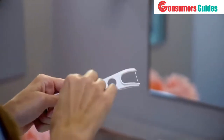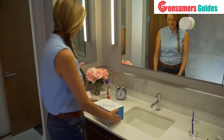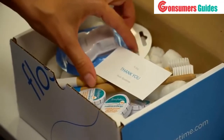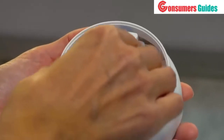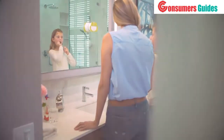Flosstime also comes with a reusable floss pick, so you can reap the benefits of good oral hygiene, regardless of how you like to floss. With a Flosstime monthly subscription box, the perfect amount of floss shows up right when you need it. And replacement floss cartridges install in just seconds. Flosstime, time to floss.